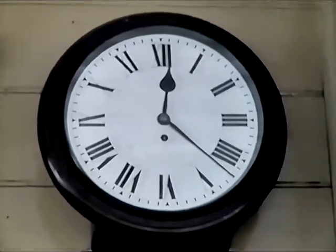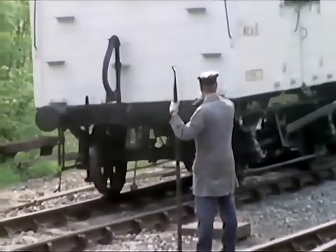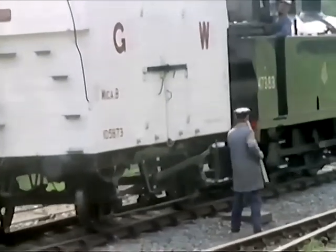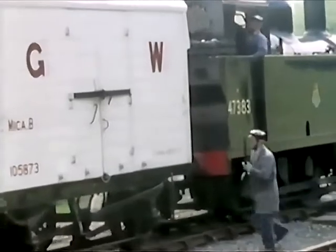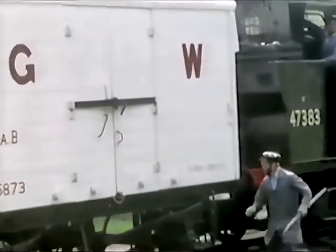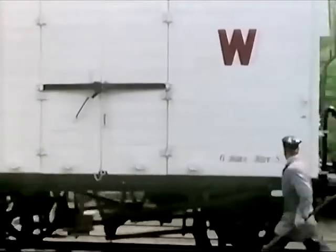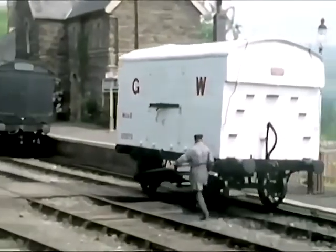One way of speeding up the snail's pace of goods trains around Britain was fly shunting. You put in your shunting pole while the train was still moving, uncoupled the desired van, and then ran after it to slam on the handbrake before you had a pile-up. No wonder that 50 shunters a year were killed at the turn of the century, and hundreds maimed.